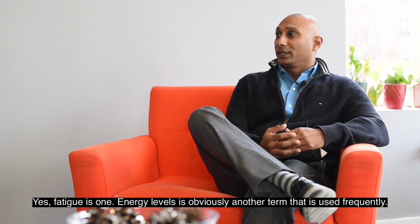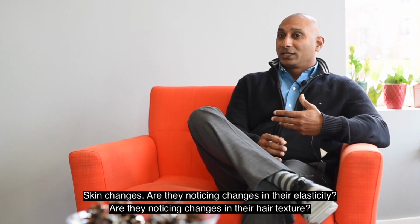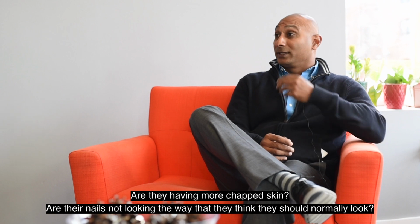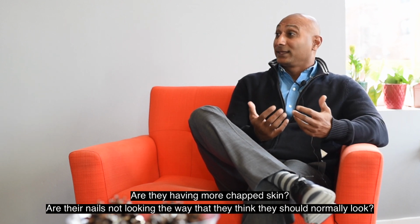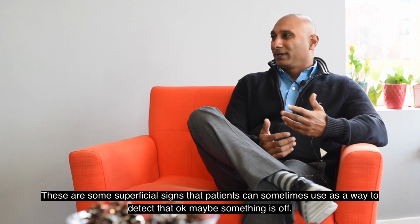Yes, fatigue is one. Energy levels is obviously another term that's used frequently. Skin changes. Are they noticing changes in their elasticity? Are they noticing changes in their hair texture? Are they having more chapped skin? Are their nails not looking the way that they think they should normally look? These are some superficial signs that patients can sometimes use as a way to detect, okay, maybe something is off.